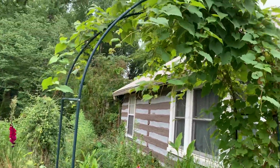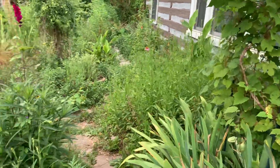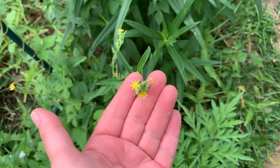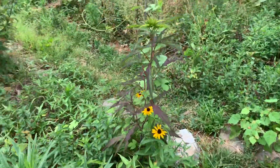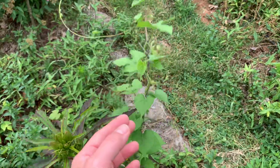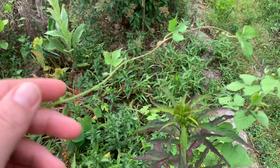Here's our wild lettuce trellis. Wild lettuce, wild grape. This is the wild lettuce, I think. All right. Still no giant hibiscus blooms. But we got plenty of wild morning glory.